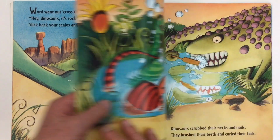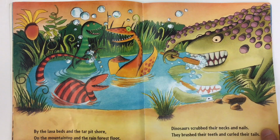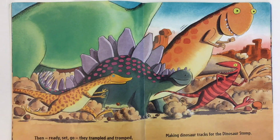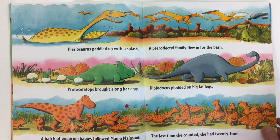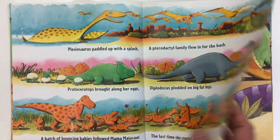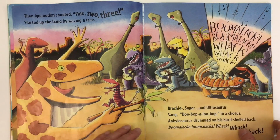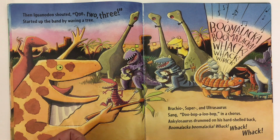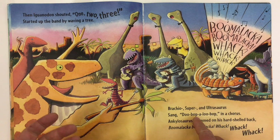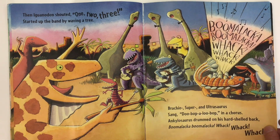But also, the sentences really talk about the actions that are happening and kind of bring the action to life, the excitement to life, the getting ready to go and party and dance. We've got lots of great dinosaur names, of course, and lots of description of what's going on. But we've also got sentences that are made up of really just sounds like doo-bop-a-loo-bop and boom-a-lacka, boom-a-lacka, whack, whack, whack, right?